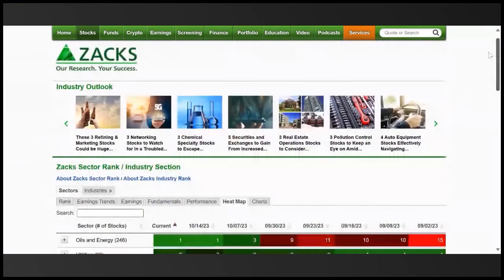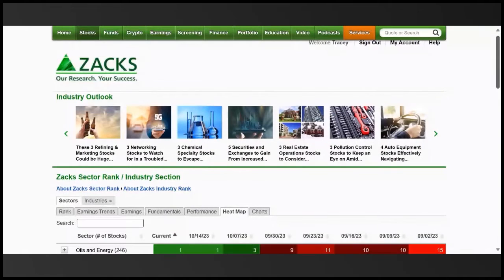So again, to get here, go to the stocks link at the top, click on the sector, or if you want to do the industry, there is an industry one too. And then once you're on the sector rank, there are 7 buttons there, and there's one that just says heat map. Click on that and it'll take you right there.